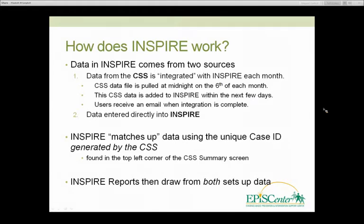Let's talk for a moment about how Inspire works. Data in Inspire comes from 2 sources. First, you all are probably familiar with the CSS, which is the data management system that FFT uses nationally and across the world. And data from the CSS actually gets integrated into Inspire each month. And one of the reasons that we've set things up this way is that it avoids users, therapists, and clinicians needing to enter the same information in two different places.